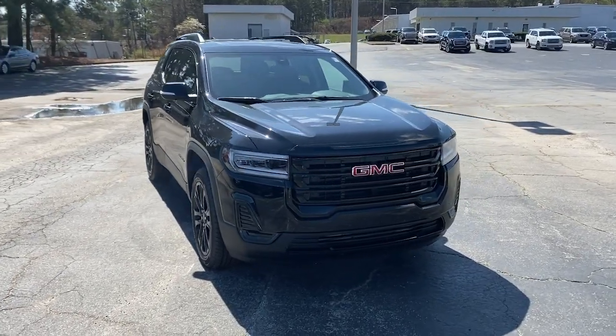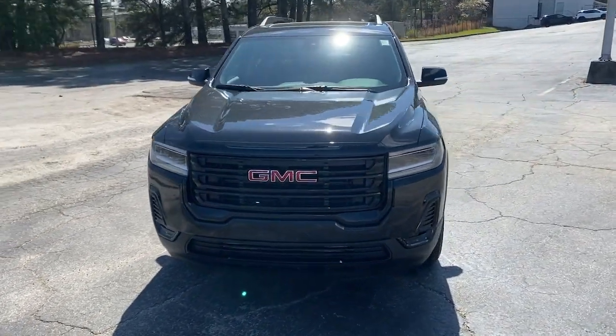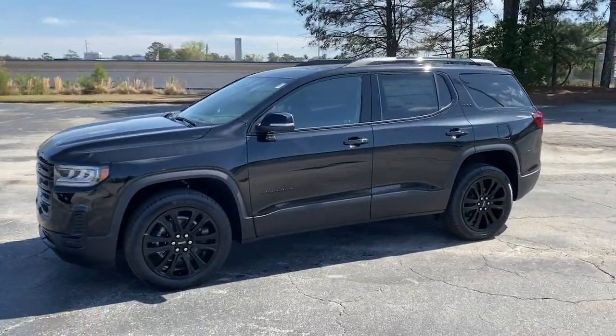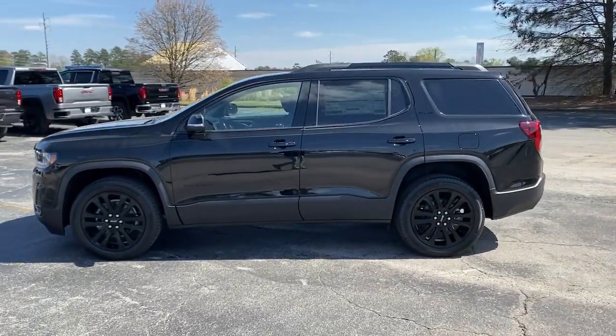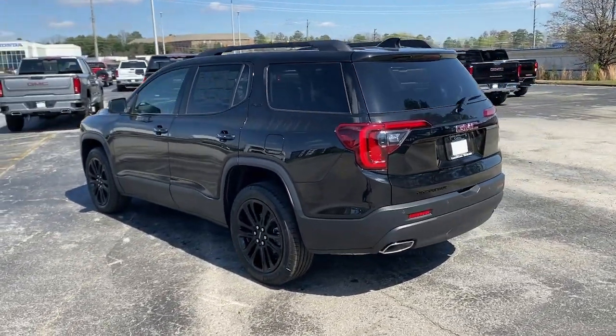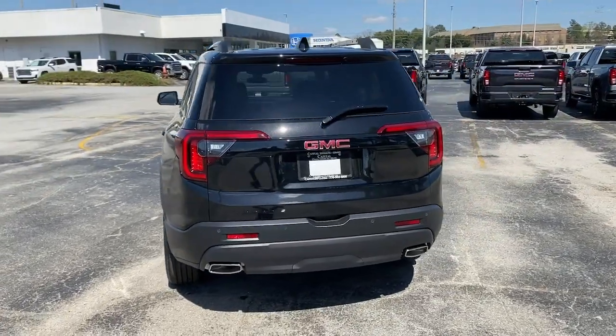Enjoy the view of this 2023 GMC Acadia. This solidly built Acadia delivers family-friendly comfort, convenience, and security. A host of desirable creature comforts and impressive safety features are at your command in this attractive, versatile vehicle.